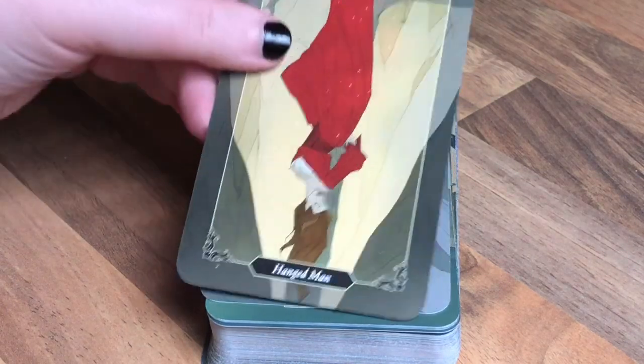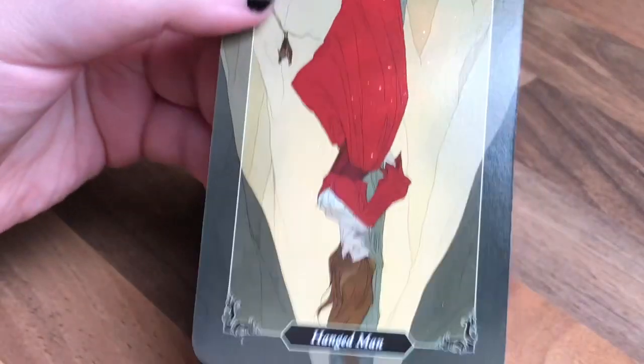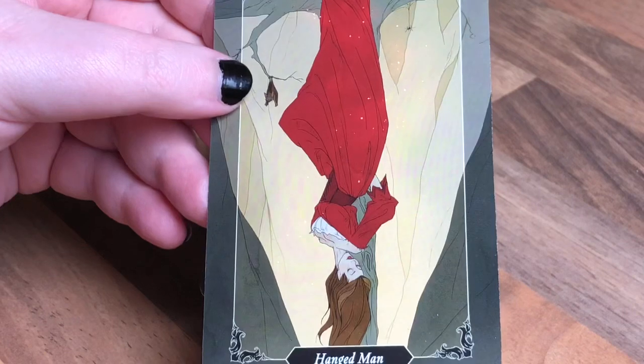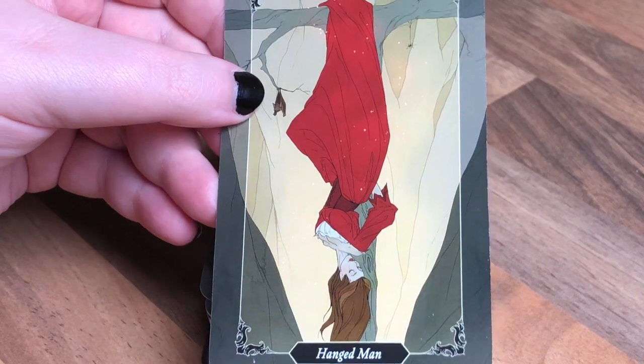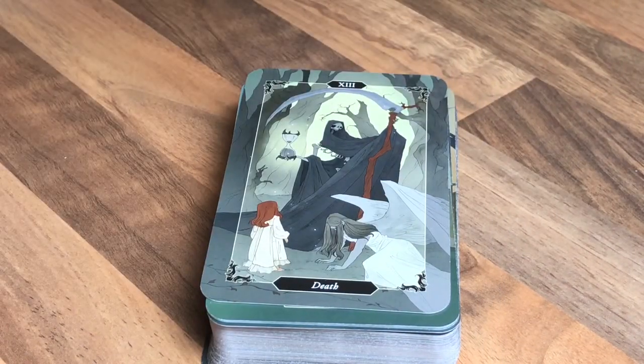The Hanged Man. I don't know why, she's just hanging upside down. I thought she might be a vampire. It's nice. Maybe the Empress had the baby and then got turned into a vampire, who knows. Very cool seeing that kind of concept. Wow.